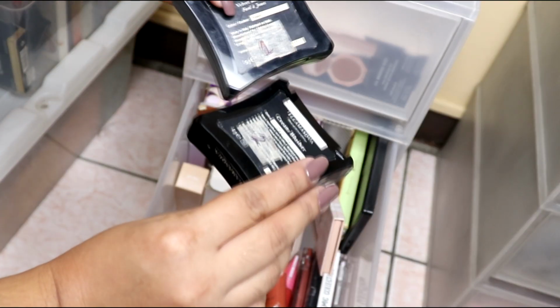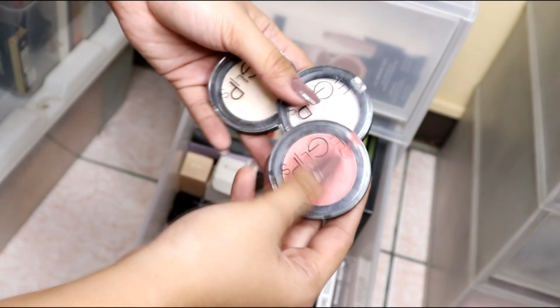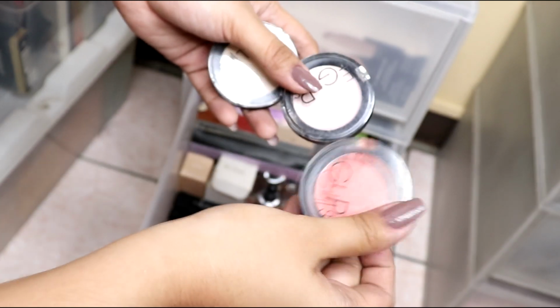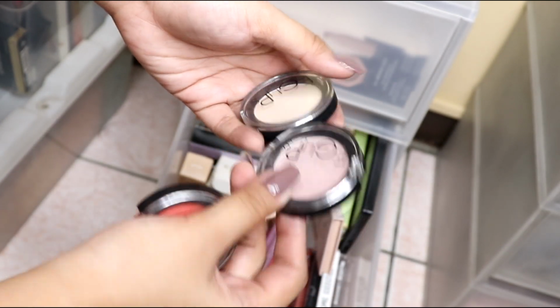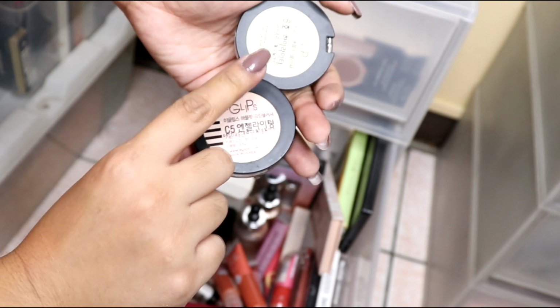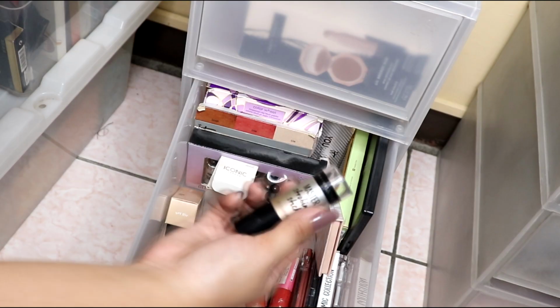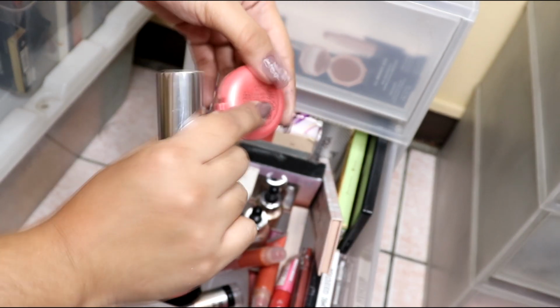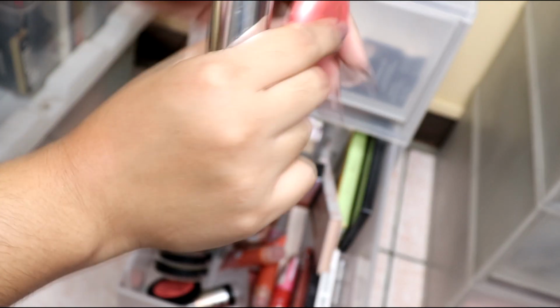This is the Ilamasca cream blushers. And then, I have this ones. This is the Egg Lips. I think this one is a cream blush in the shade C3. Then, meron akong dalawang shade ng highlighter in the shades C5 and 6. Meron ako nung Maybelline Master Strobing Stick. And then, I also have here yung Stila Convertible Color Dual Lip.